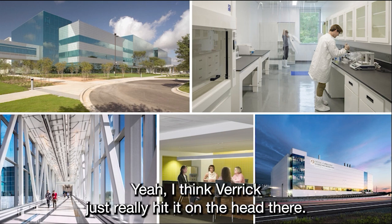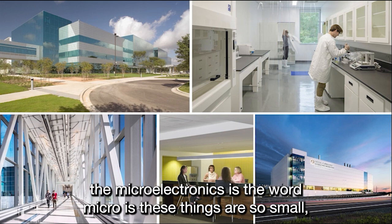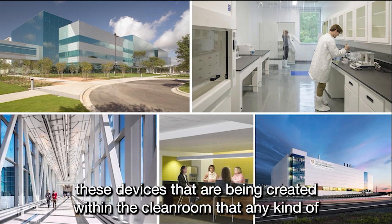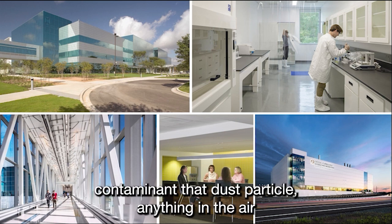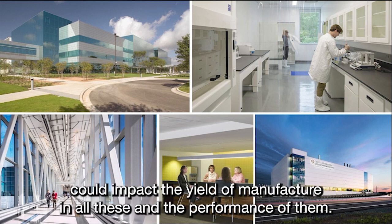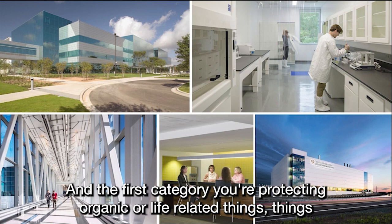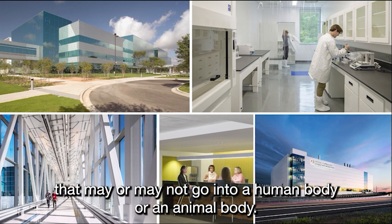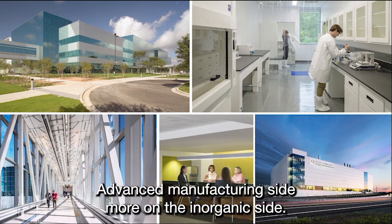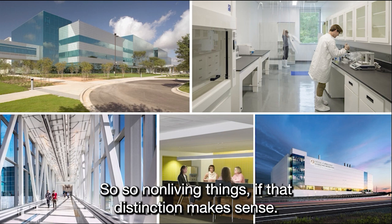Yeah, I think Verrick just really hit it on the head there. Really it's in the advanced manufacturing, and specifically the microelectronics is the word micro, is these things are so small, these devices that are being created within the clean room, that any kind of contaminant, a dust particle, anything in the air that could land on these microelectronics or these tiny devices could impact the yield of manufacturing all these and the performance of them. So the cleanliness of the air within the space is very important. In the first category, you're protecting organic or life-related things that may or may not go into a human body or an animal body. Advanced manufacturing side, more on the inorganic side, or these are materials and things that are going to go into equipment. So non-living things, if that distinction makes sense.